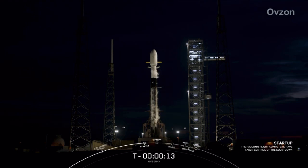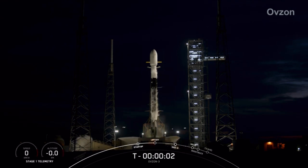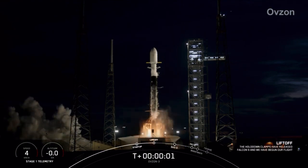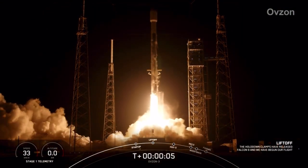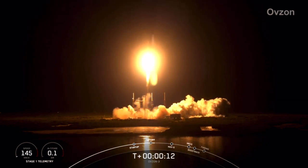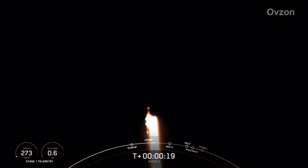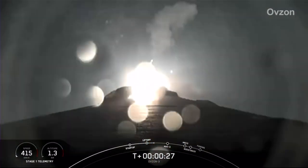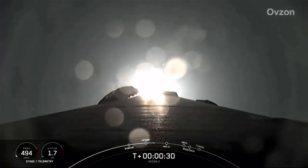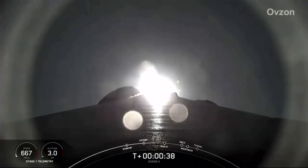T-minus 15 seconds to count. T-minus 5, 4, 3, 2, 1, 0. Mission liftoff. Vehicle extending that range. M1D chamber pressure is nominal. At T-plus 30 seconds and counting, Falcon 9 has successfully lifted off from Pad 40 at Cape Canaveral Space Force Station, carrying the Ovzon 3 payload.